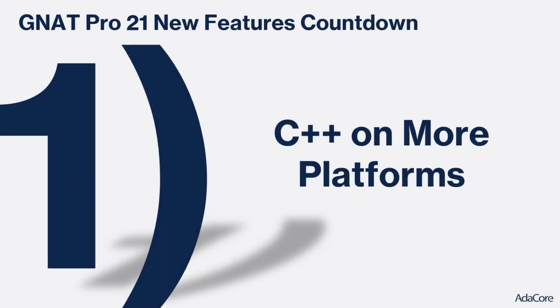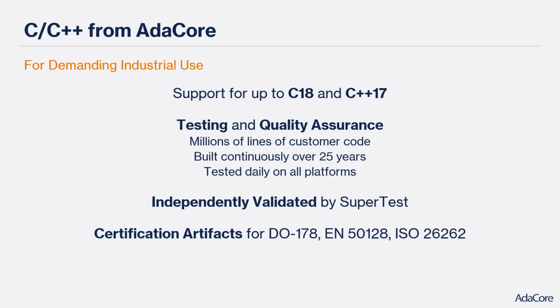Writing and maintaining C or C++ code in an industrial setting involves avoiding pitfalls from development to deployment to long-term maintenance. AdaCore is here to help avoid some of these pitfalls and keep your C and C++ projects on track. Our development tools are compatible with C code up to C18 and C++ code up to C++17. Our compiler undergoes rigorous quality assurance stress tests that include millions of lines of customer code collected over 25 years. These tests are run on every platform we support on a daily basis.